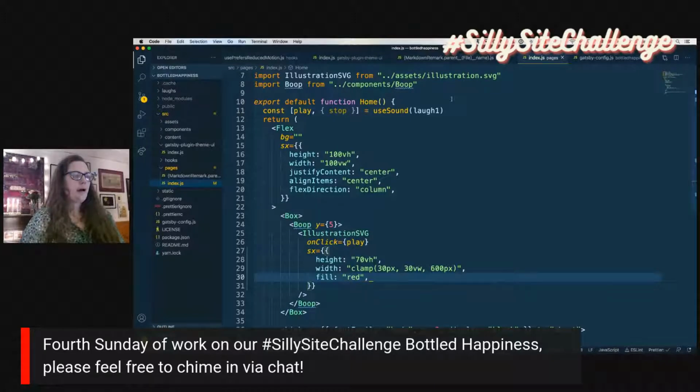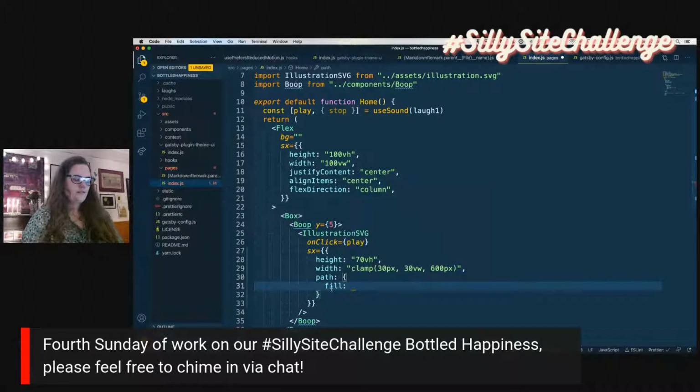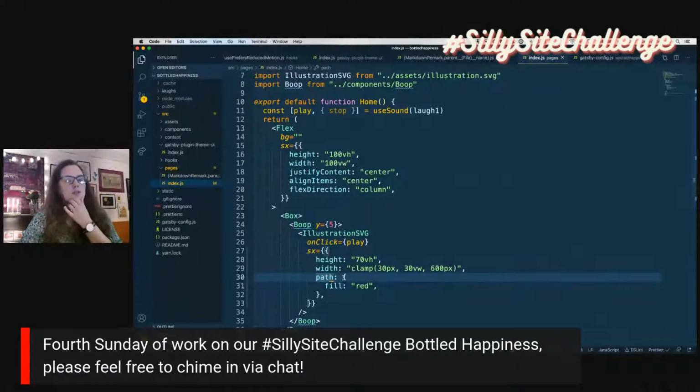But if we want to do some paths red and some paths blue, for instance, because I want different animations for the different paths, I'll see if I can make that work. Then if I do path fill, will it still be red? No. I'm trying to access this path here. Oh, I think what they wanted was something like this inside of theme UI. That works.